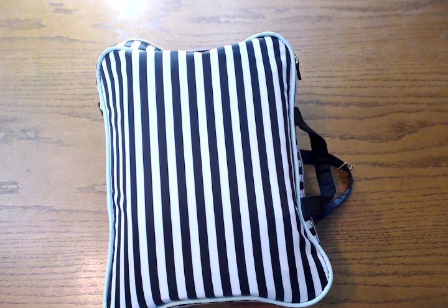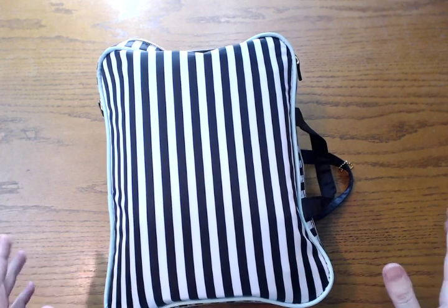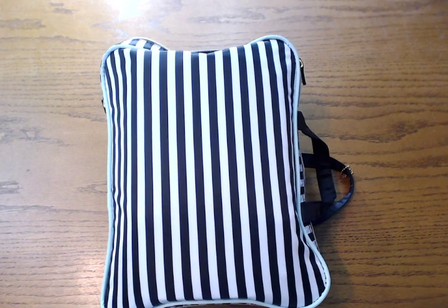I don't ever plan or decorate on the go. Even when I go on vacation, I don't ever take any supplies with me. So this bag just stays in my living area and never leaves the house. I've actually never had a planner bag before.